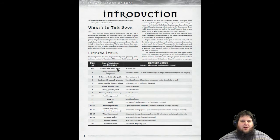Anything related to a chess piece, that's one type of chakra. And the default bonus is +1 for adventurer, levels 1 through 4. +2 is champion tier, levels 5 to 7. Epic is +3, and that's levels 8, 9, and 10. It's very self-explanatory. It's easy for the DM to decipher all of this, and you just take these base items depending on what slot.